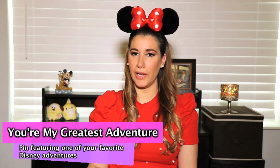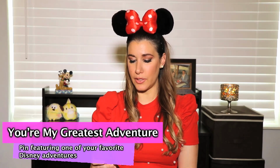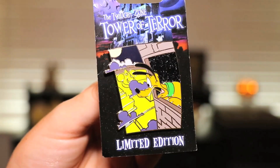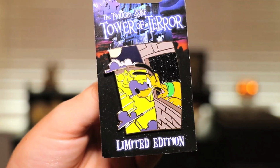Love these pins. So number 11, it's You're My Greatest Adventure, and this is a pin featuring one of your favorite Disney adventures, which could be an attraction, a story, a character. But anyway, this is the category that I'm going to cheat on slightly because I got 2 pins. I got one that's an attraction, and it is Pluto, of course. You can see he is all terrified here, riding on the Twilight Zone Tower of Terror.